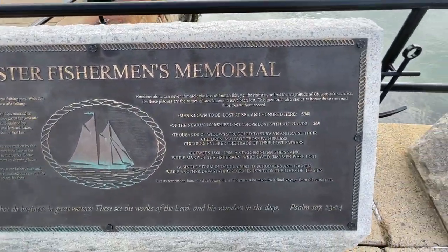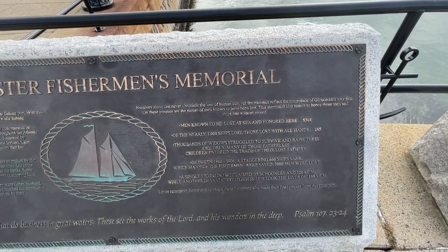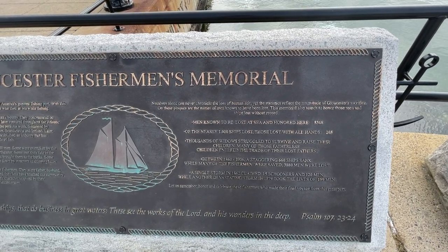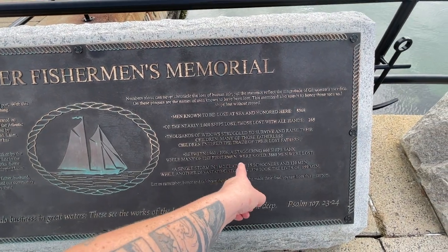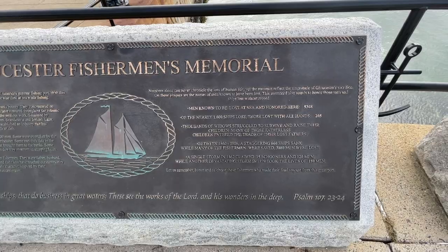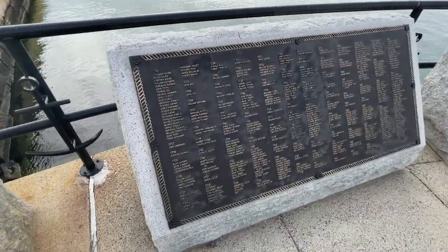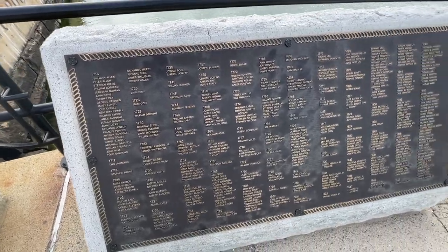Men known to be lost at sea and honored here, 5,368. Wow. Shout out to all the widows as well. Between 1860 and 1906, 660 ships sank. And we have all the names, starting in 1716.